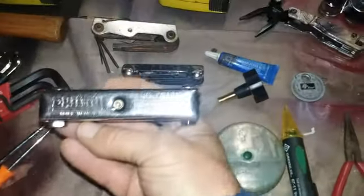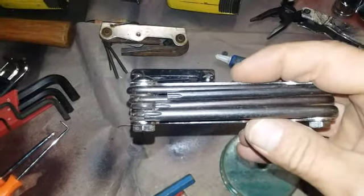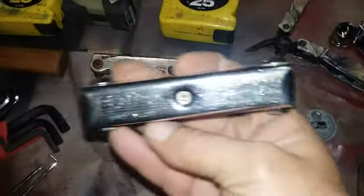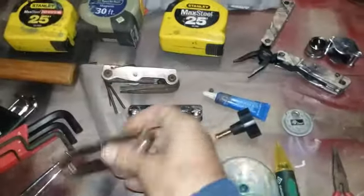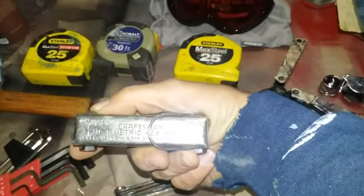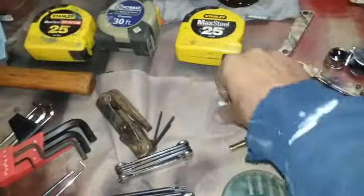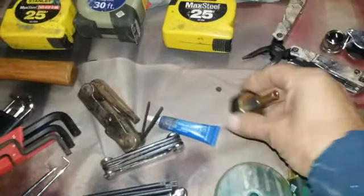I liked this one in particular because it is Torx. And working on my truck and different things, I come across Torx things. Allen wrenches, more Allen wrenches. Here's a Craftsman, metric, not bad. Little thread locker, not sure if it's any good.